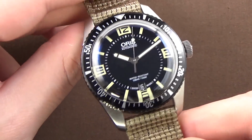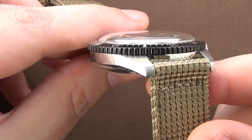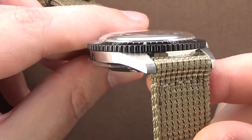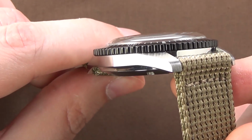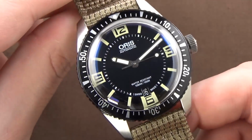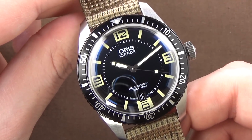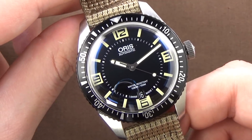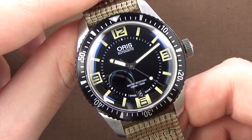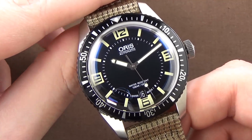I like the size and scale of it. The texturing of the bezel on the edge, very nice, very easy to operate. It's very low profile. It's got a slight downward slope. It is, of course, an aluminum bezel insert, but that insert is fully graduated. So we have hash marks for every single minute. The printing on the bezel is perfectly adequate. It's about what you would expect.